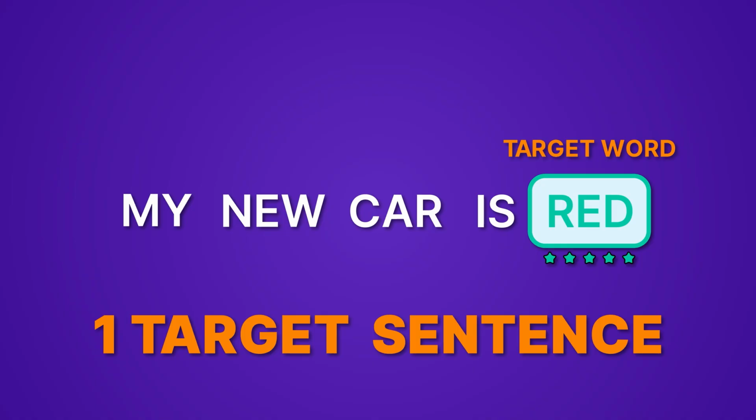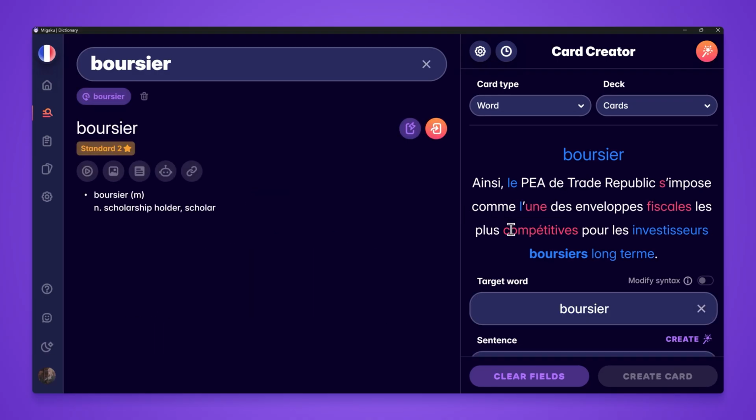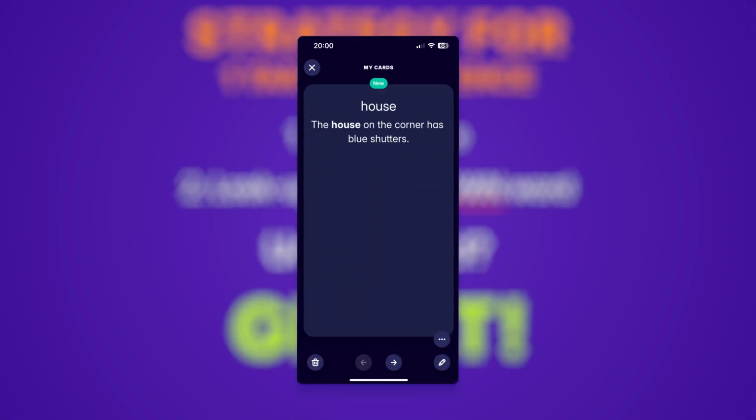Next, we have one-target sentences. These sentences are much more valuable and are potential candidates for creating flashcards. The strategy here is as follows. Read the sentence once and look up the unknown word in the pop-up dictionary. If you then understand the sentence, great. You can choose whether you want to create a flashcard for that sentence or not.